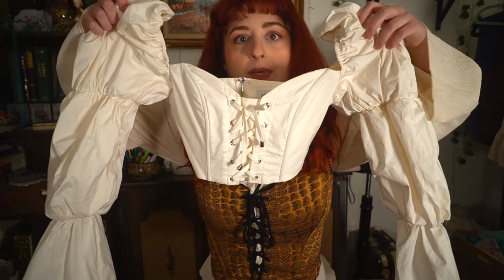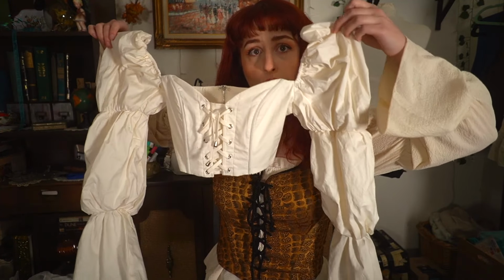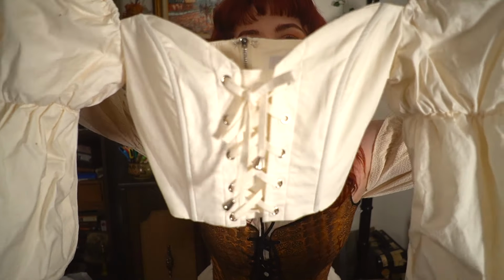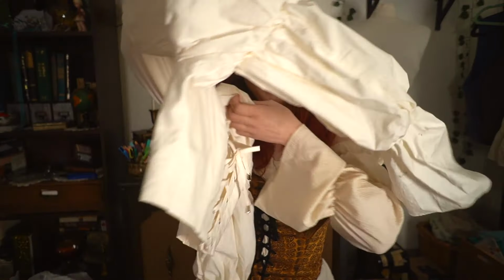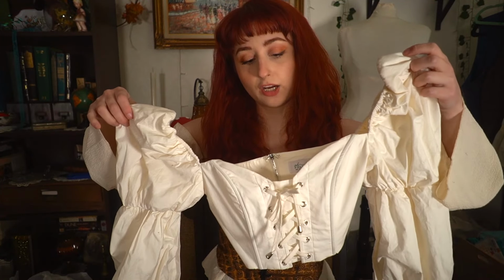So the first piece that I wanted to show off, you can't really see, hold on, let me zip this up, is this piece right here. As you can see, it's extremely like princess core rent fair. It's got the lace up front. It does have a zip up back, and it's a bit too tight, but I'm going to be taking the zipper out and adding grommets.